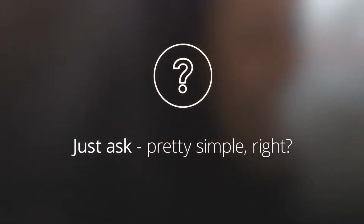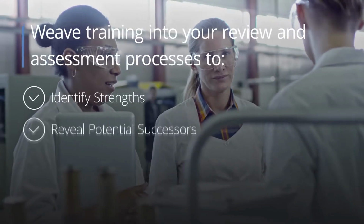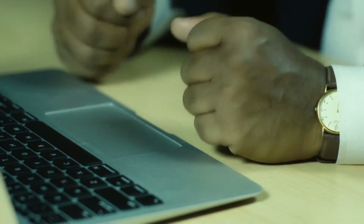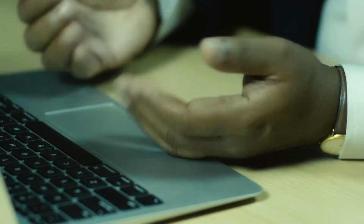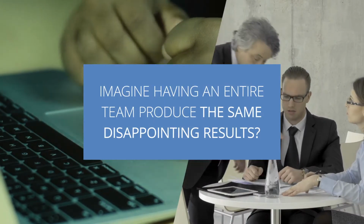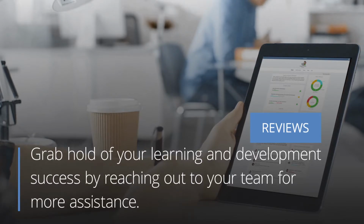Pretty simple, right? Weave training into your review and assessment processes to identify strengths, reveal potential successors, and use training as a retention incentive. It's incredibly frustrating to hand projects and assignments off to employees that are ill-equipped to perform the task. Imagine having an entire team produce the same disappointing results. Grab hold of your learning and development success by reaching out to your team for more assistance.